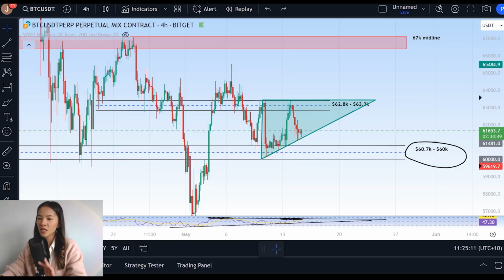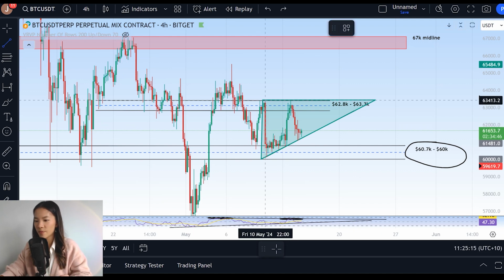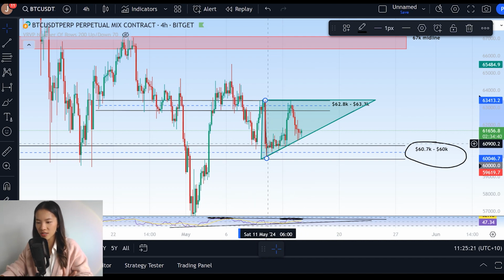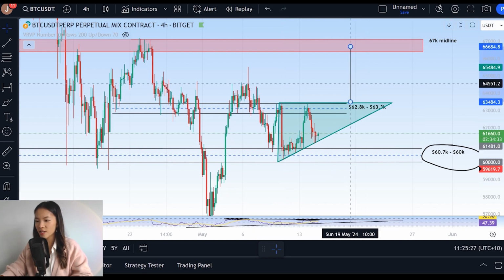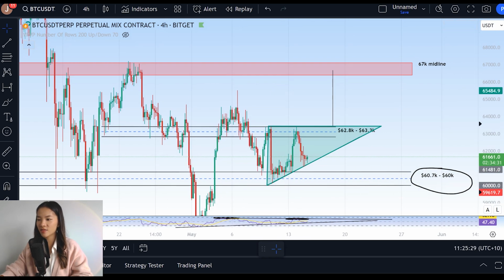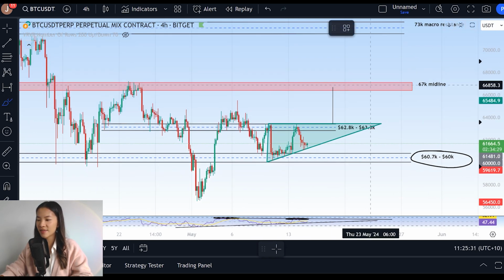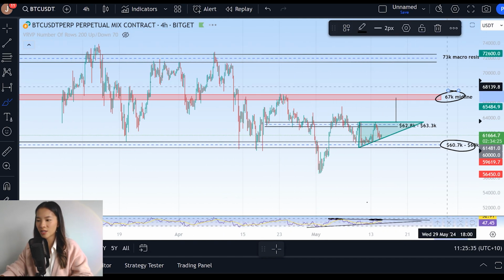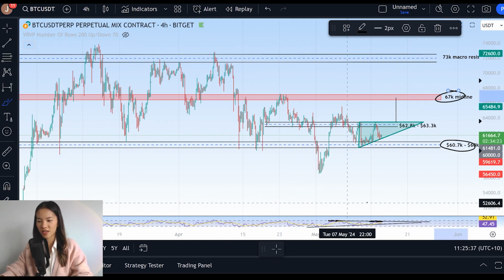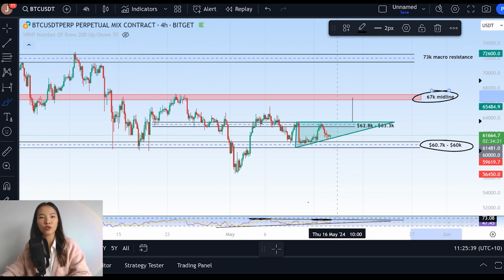before we get our breakout over here. So the measured move of an ascending triangle pattern is from the top of the horizontal base of resistance, or horizontal level of resistance, to the lowest point of our uptrend. And if we apply that to the breakout point, it actually takes us to a really significant level of resistance. So applied to 63K, it takes us right up to $67,000, which is the midline of our massive range of resistance or consolidation over here, right? So that has huge macro implications.